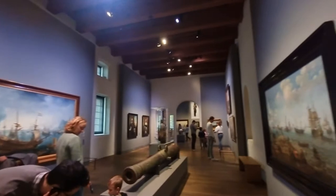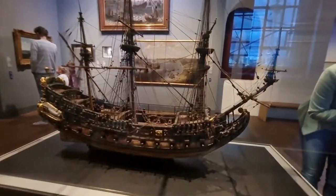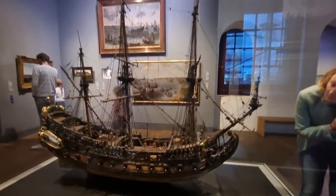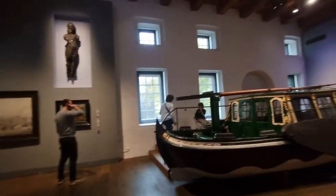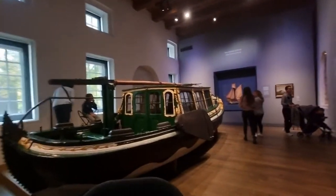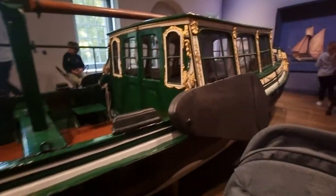When I go to the museums, I don't like to show you the art because all the people enjoy to watch the art, but it's something that you should do when you are in the museum. That's what they are meant for. I'm just showing all the space and how it looks. If something interests you, you will go and check that museum.